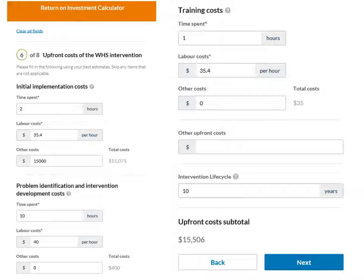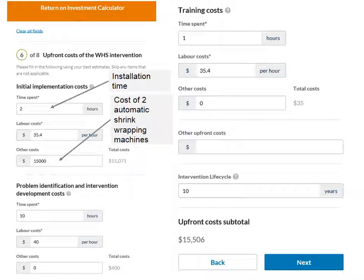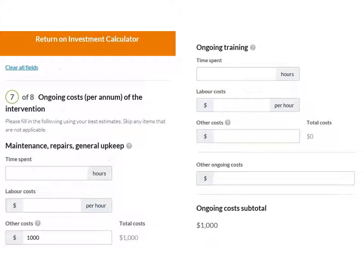And it didn't take very long to train workers how to use this machine, and the machine will easily last 10 years, if not more. So here we kept the intervention life cycle as 10 years. And so maintenance for Rexel is actually quite easy. They estimated themselves that once a year they would spend approximately $100 over the 10 years of the life cycle for their automatic shrink wrapper machine.